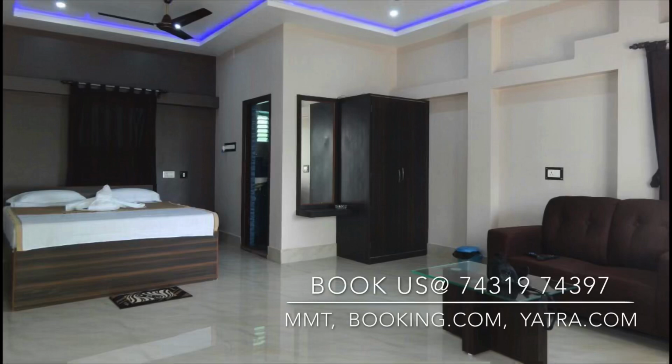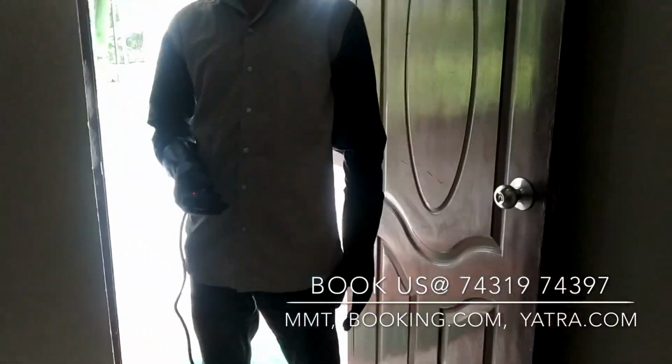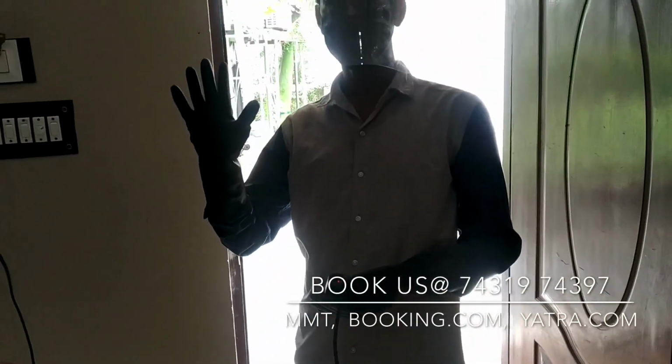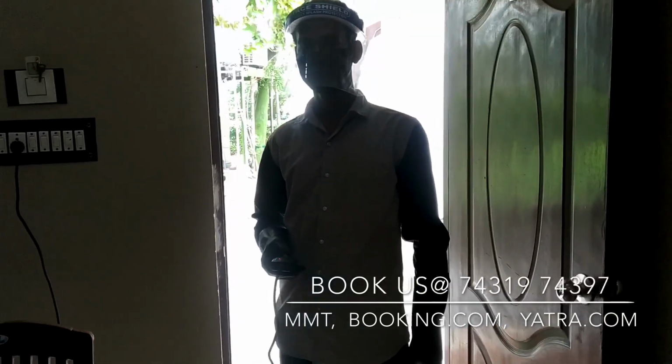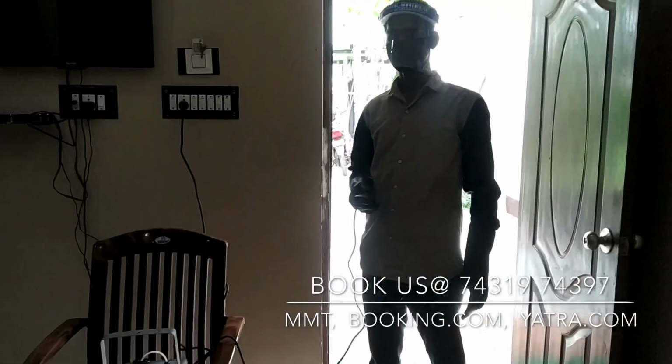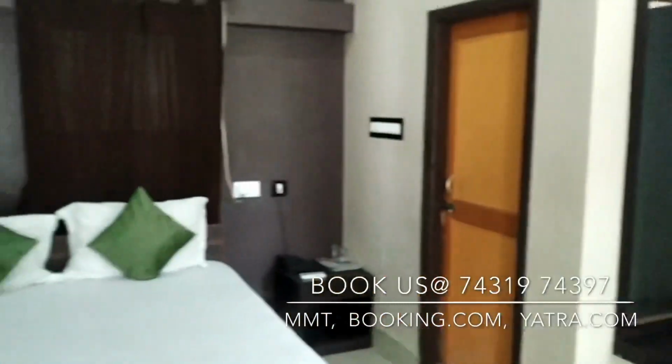Today we'll show you how we disinfect our hotel rooms, right? The government has asked us to open the hotels, but we need to take necessary precautions. Each of our hotel staff will have hand gloves, a mask and a protective shield. First and foremost, our duty is to keep our staff safe, so that our staff do not get any kind of virus from other guests. This is one of the biggest precautions that we take before and after our guest visits and stays in the room.